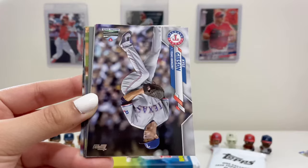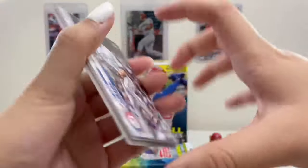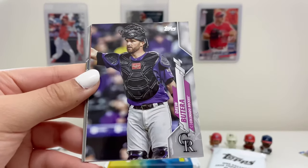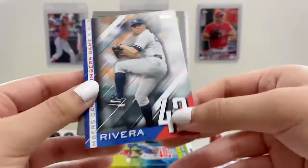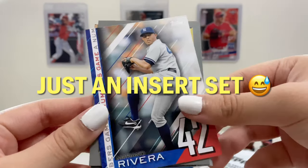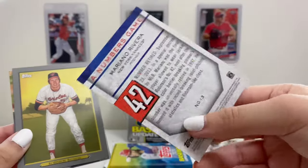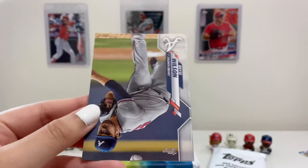Robinson Cano, isn't this the guy that got busted for steroids? I think it might be. Cal Gibson, Robinson Chirinos, Drew Butera. This has got to be some exclusive set. Is it Walmart or Target? I don't know, because my shelves haven't been stocking, and well, I don't rely on them anymore. I just rely on eBay, sadly.